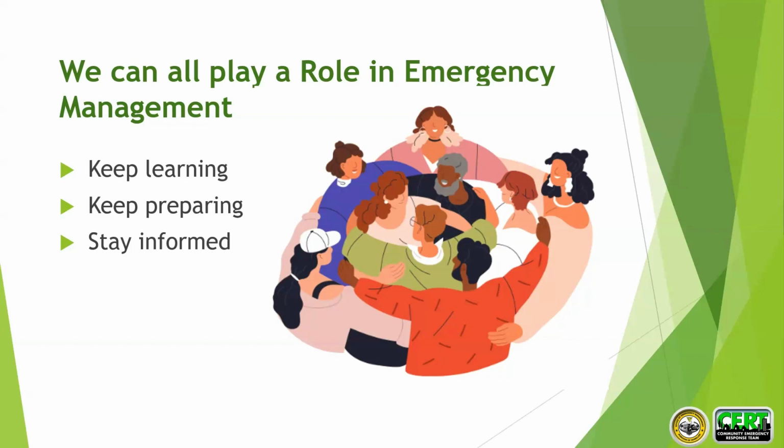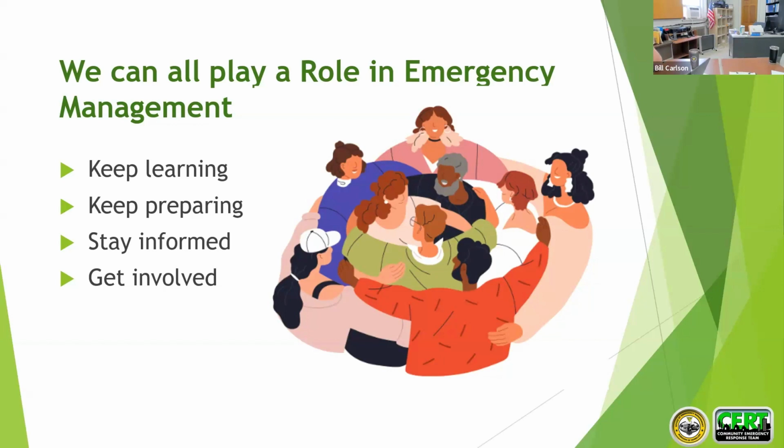Stay informed. Know what's going on around you, especially weather conditions. You can look out and it can be sunny, but we could be 10 minutes away from a blizzard. So stay informed of conditions and get involved. There are many opportunities in our Office of Emergency Management and with our community emergency response team to get involved and make a contribution. You come in with whatever skills you have, and we'll be happy to work with you at whatever level of time you can commit.